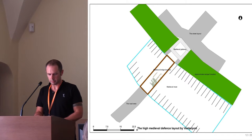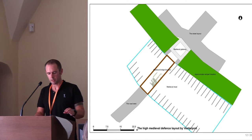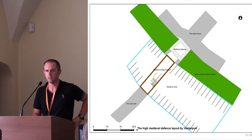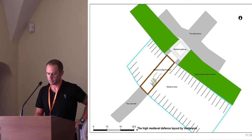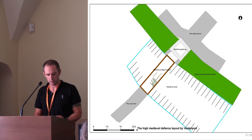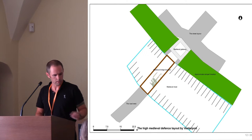This dating was backed up following the final phase of work early this year, when we got to dig a small area of intact medieval moat fills, which we took samples from and got three dates in the 14th century from the very base of the moat, so that's pretty nice.